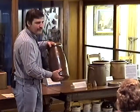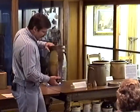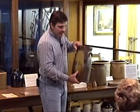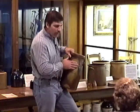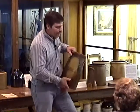These are pretty visible. Now, to answer your question about the discoloration, this piece was probably set too close to another piece of stoneware in the kiln. And that's why you have the discoloration, because you have a different temperature, or else it was next to the wall in the kiln. So you have a little bit different temperature. There's a lot of things that could have caused this.